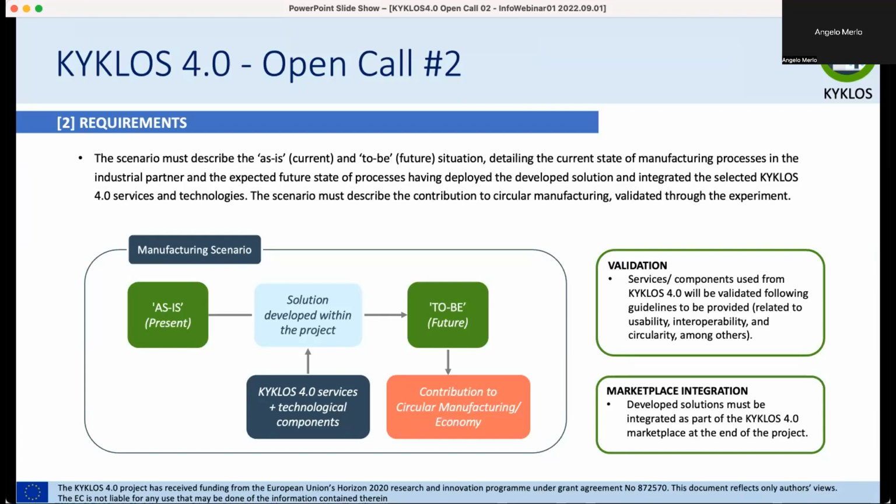As Angelo mentioned before, and what we're carrying on into the second open call also is the validation, which is very important for us, which is very important for the European Commission also. So should your project be funded, during the implementation of your project, we'll be asking you to contribute to the validation of the services, the tools that you use, and we have for that a specific questionnaire, not much more than that. And we'll be focusing on aspects related to the usability of such services and tools, interoperability, the circularity as well.